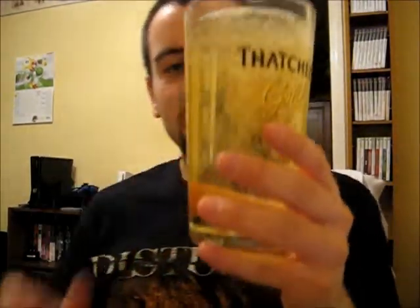Nice glugging action there from me, always good. Alright, from the offset, it actually does look a bit different to the original Magners, I've got to say, but I'll show you that in a second once I've finished pouring it all out, which didn't take long. There we go. There we go, that's what it looks like.